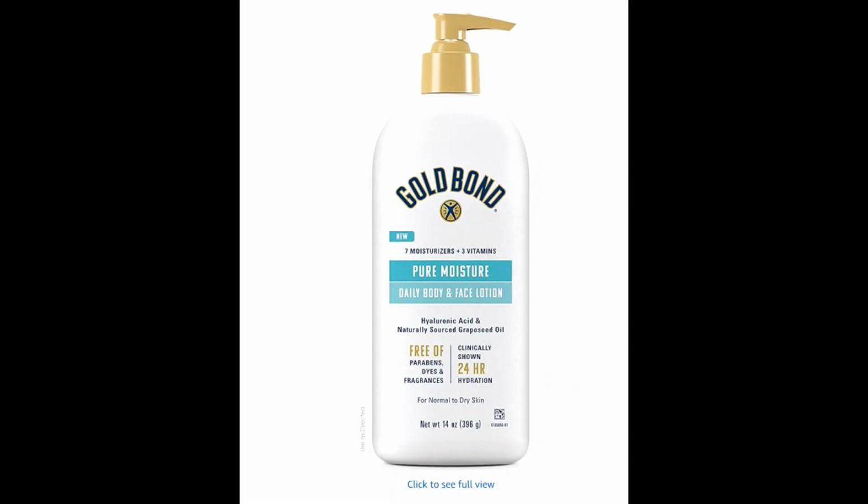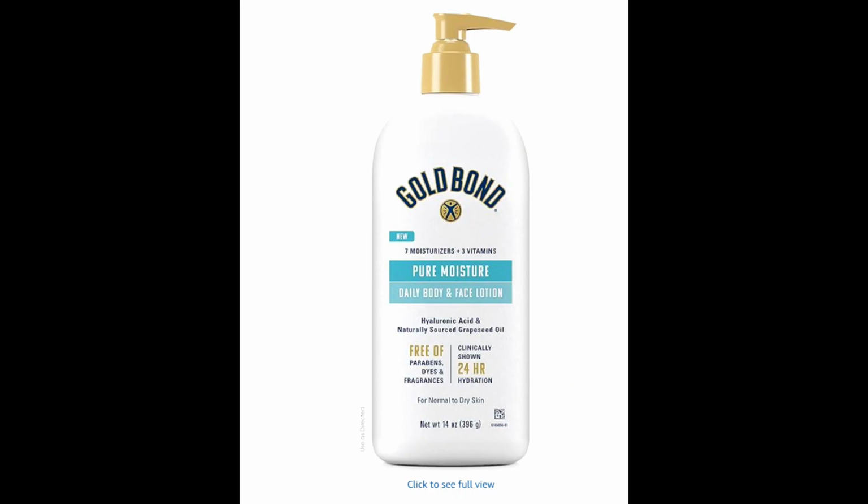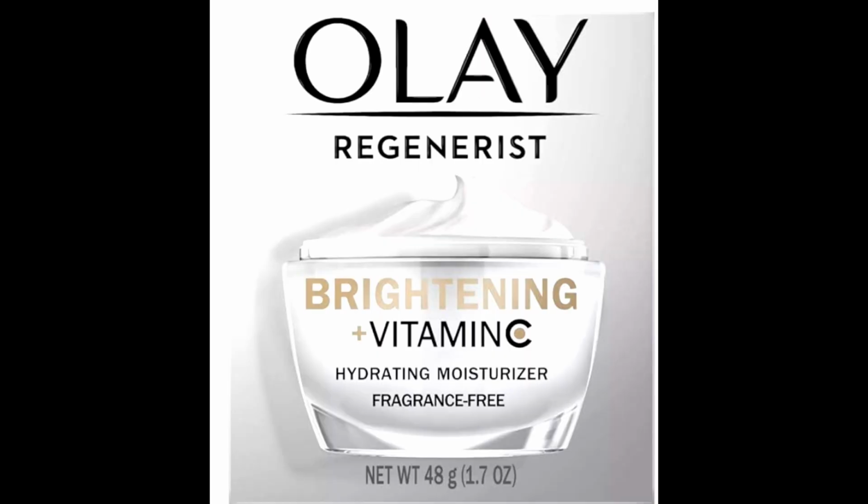Item number 6, lotion. You might be surprised, like I was, that there won't be any lotion provided in your cabin, so bring some along for your trip to avoid getting dry skin. I recommend Gold Bond for body lotion and Olay Regenerist for a facial moisturizer.